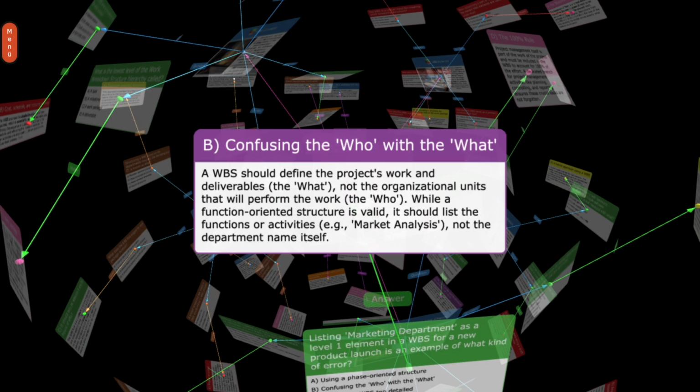B. Confusing the who with the what. A WBS should define the project's work and deliverables, the what, not the organizational units that will perform the work, the who. While a function-oriented structure is valid, it should list the functions or activities, for example market analysis, not the department name itself.